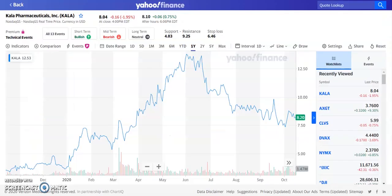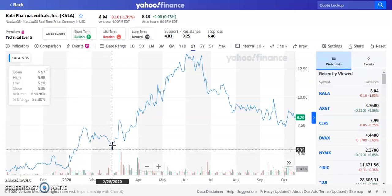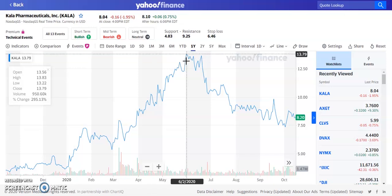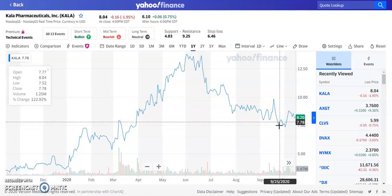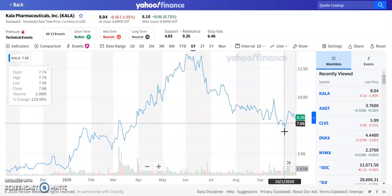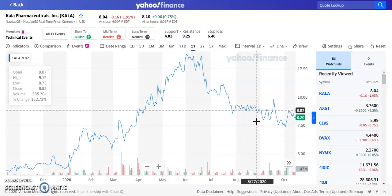So if we look at KALA right here, this stock, beginning of the year, was trading at around $3.69, and continued to go up, all the way up here to about $13.50, $14. And then we saw this drop, and it continued to drop. Now, right here, once again, we're trying to build this support area and consolidate. So we're hoping that it continues. It seems like it's going to be trying to do that right there.